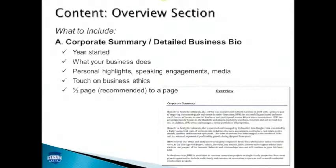Down toward the bottom of mine here, my third paragraph, I threw in something like: HFRI, my company was called Home Free Realty Investments, still is, believes that ethics and profitability are highly compatible. From the craftsmanship and the renovation work to the dealings with buyers, sellers, investors, and tenants, HFRI adheres to the highest ethical standards in every aspect of business. So you can throw something short and sweet in there about ethics in your corporate summary. It doesn't hurt to overdo that particular aspect of it.